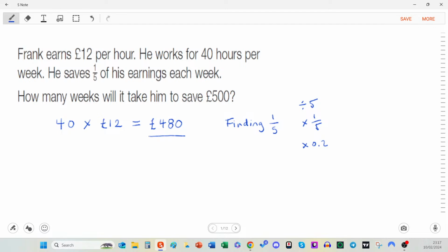But I'm not going to press equals yet, because I don't know what the next part of the question is. So I'm just going to make sure I don't need the 80% and I need the 20%. He saves a fifth each week, and how many weeks will it take him to save? Okay, so this fifth represents savings. So we want to know what that fifth is, and then we've got a couple of methods to find out how fast we can get to 500. So yes, I will press equals, and we get £96. That's not bad. £96 a week.